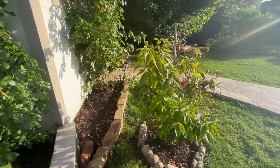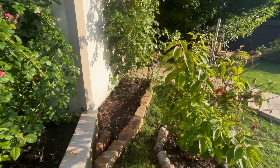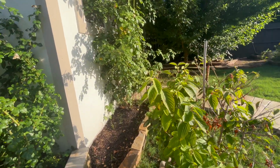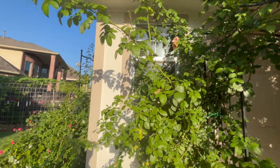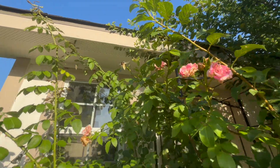This one is Chinese snowball viburnum. I'm trying to get it to bloom. I only saw blooms like last year, a couple of mop heads. This one, if it doesn't perform, it may be out its way. This one is an Eden climbing rose. Bloomed very beautifully for me in spring. Now it's just getting like extra blooms here and there.